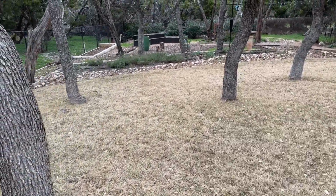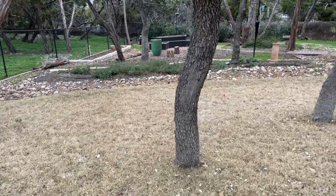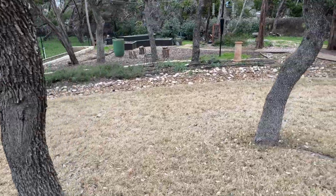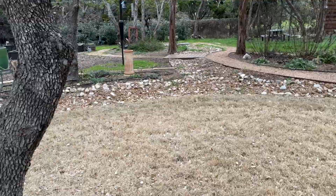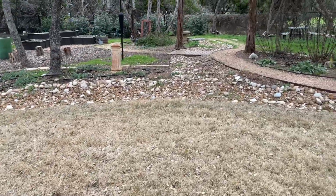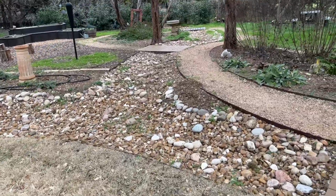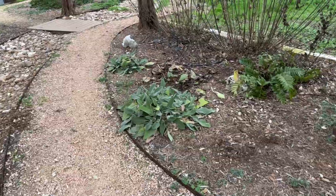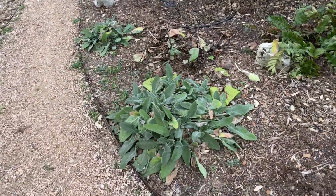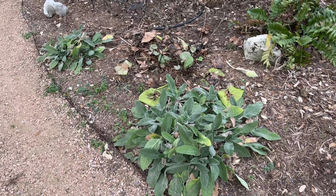I have skullcap on the other side of the creek there that made it through. We just did not have a very bad winter this year, which I'm so happy about. And everything still looks like it's going to just bounce right back. So here I have the lamb's ear, and I covered it, and look how great it looks.